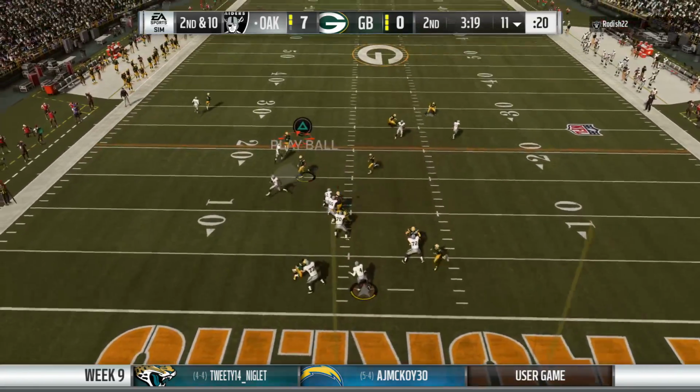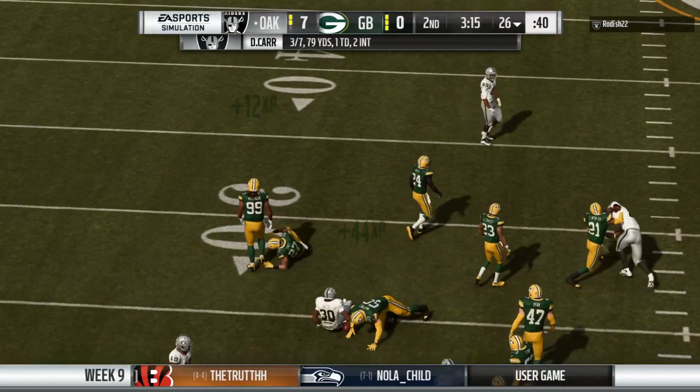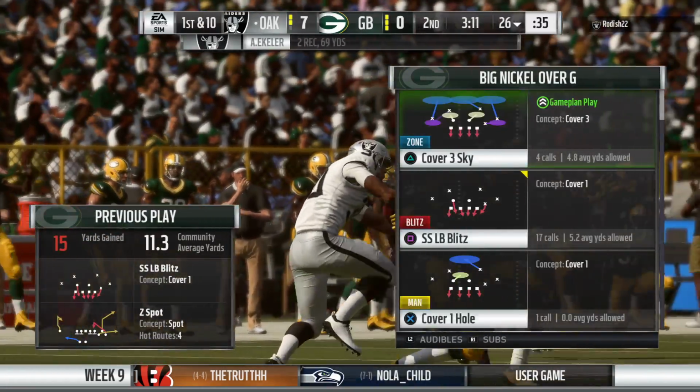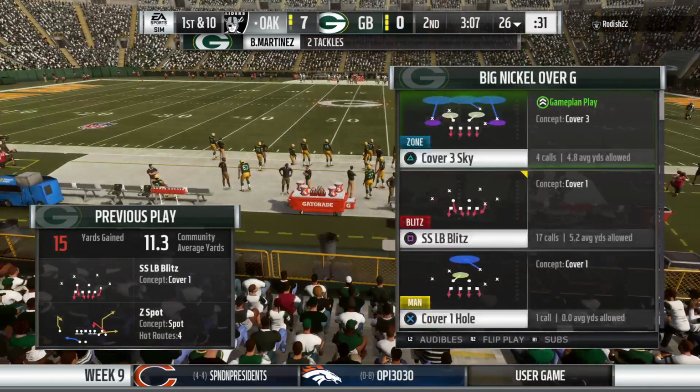Carr will try it again on second down, and he comes back with one complete. And he's taken down, but not before he gets this across the 25-yard line. Give him a first down, 15 yards that time for the Raiders.